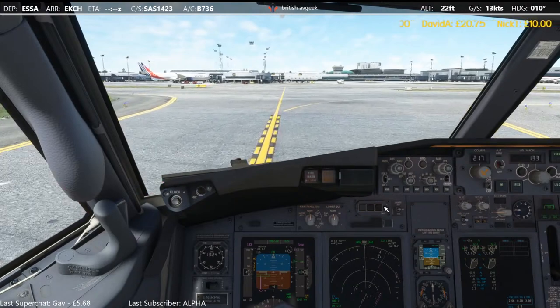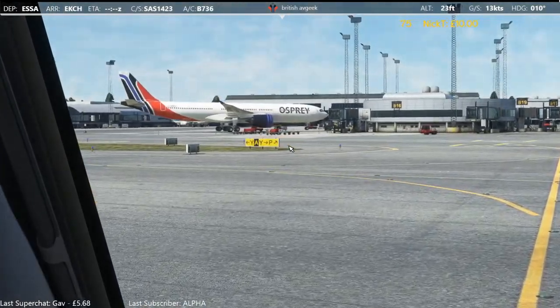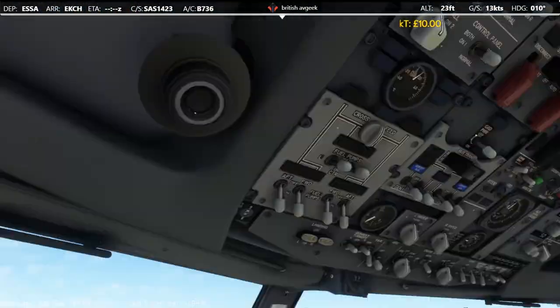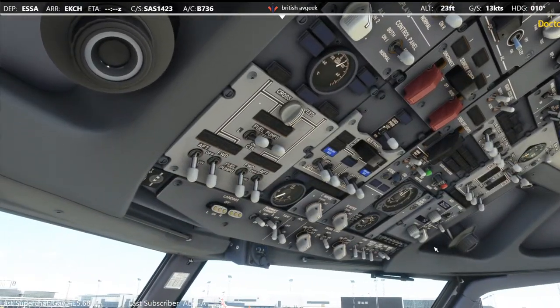Second left. Onto Yankee. While we're taxiing, let's have a quick look up here. We make sure now we can bleed the APU.